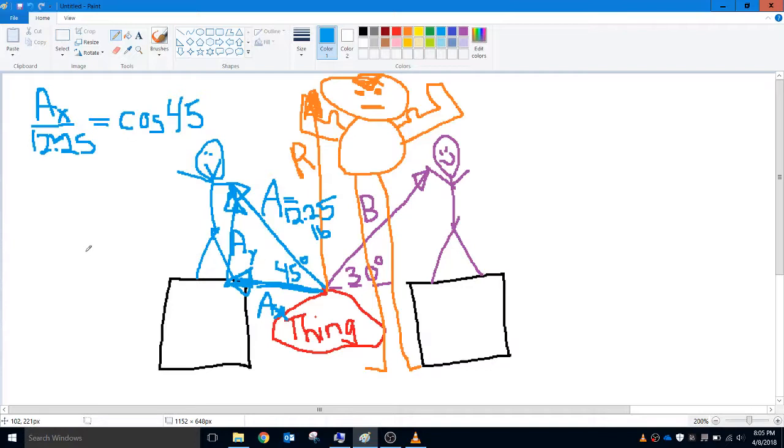I'm not sure if I'm going to survive this all in Paint, so let's just move on to setting things up. AY over 12.25 is equal to, so the sine, so SOH, sine is opposite over hypotenuse, so AY over 12.25 equals sine of 45.